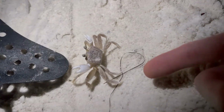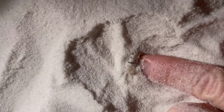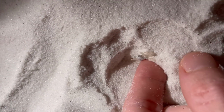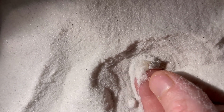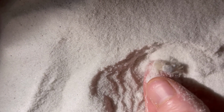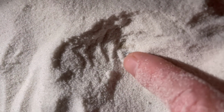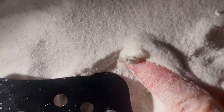Watch out. Oh! Guys, check out this little baby crab. He's so tiny. Very tough. Very cool little guy. Take off. There he goes.